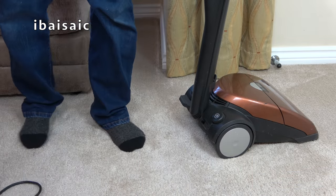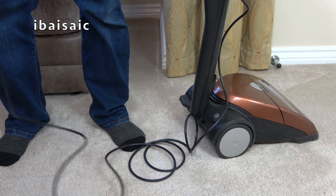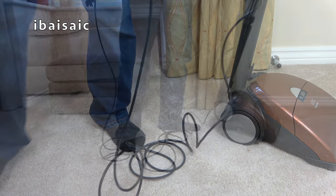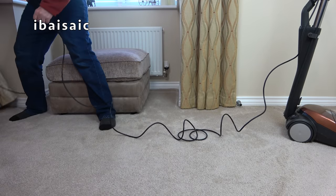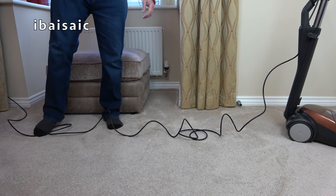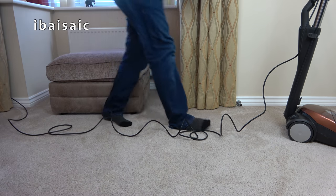Right then, folks, I think it's time we plugged in this. If this sounds okay, then I think £20 delivered is money well spent. Okay, put it out of the way, plug in, and fingers crossed. I'm pretty sure the listing said it worked. Right, obviously it switched off.